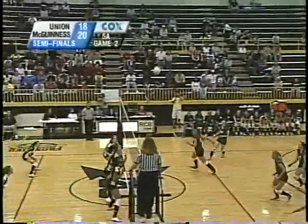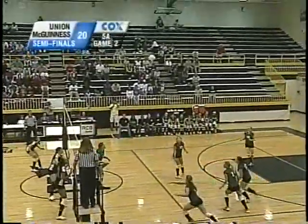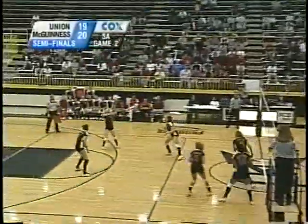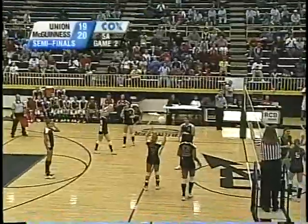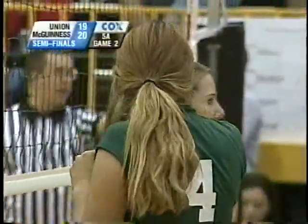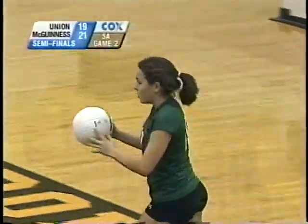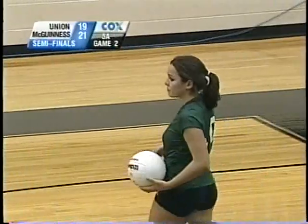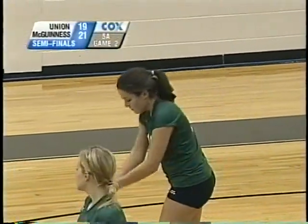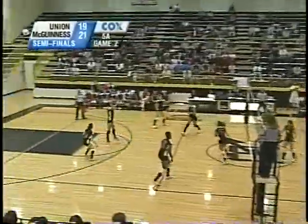Good pass. They needed a good pass on that. Oh, great pass. And block. Good cover on McGuinness' side. We're going to get Union. And Union is on the net. 21-19. Schweitzer will check back in for Bishop McGuinness, and they'll actually send Haley Steele back to serve, the senior. 21-19, McGuinness has the lead and the serve.